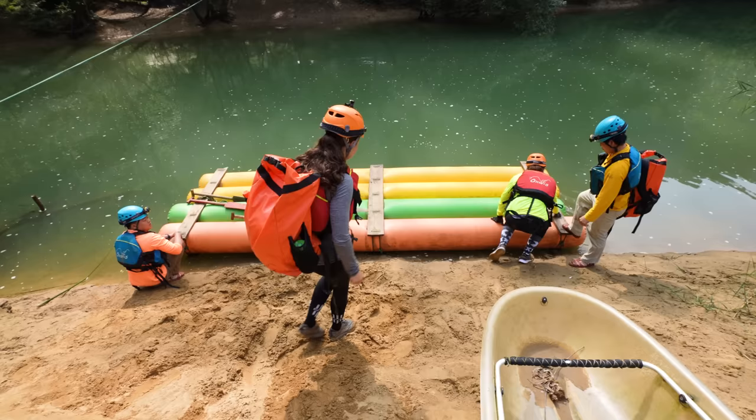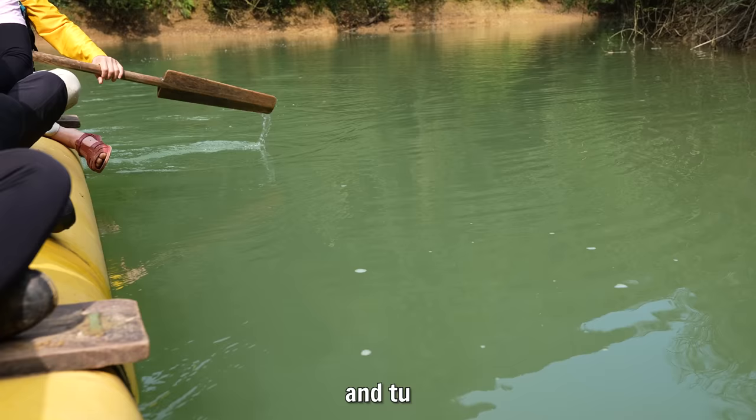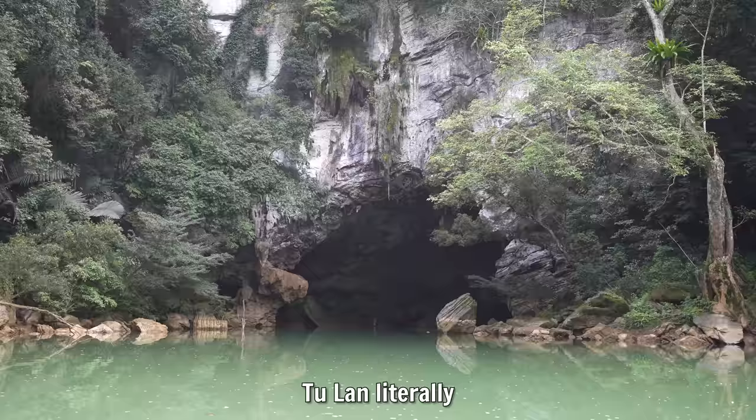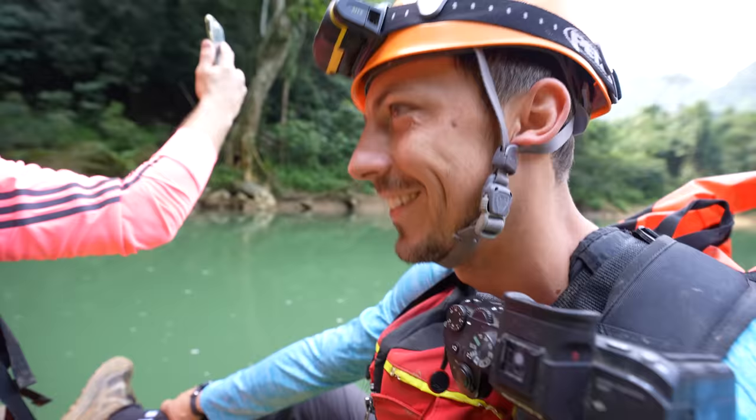The cave entrance, it looks like a mouth, right? And the river is like a tongue, and tongue in the local language is Lan, and Tu means boobies. You see that? There are two mountains that look like boobies. Yeah. Tu Lan literally translates to licking boobies. That's a great name for a cave. That's a perfect name. That's awesome.